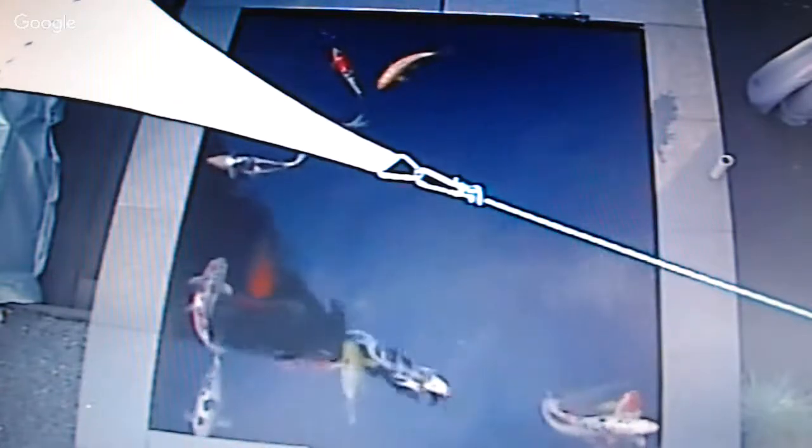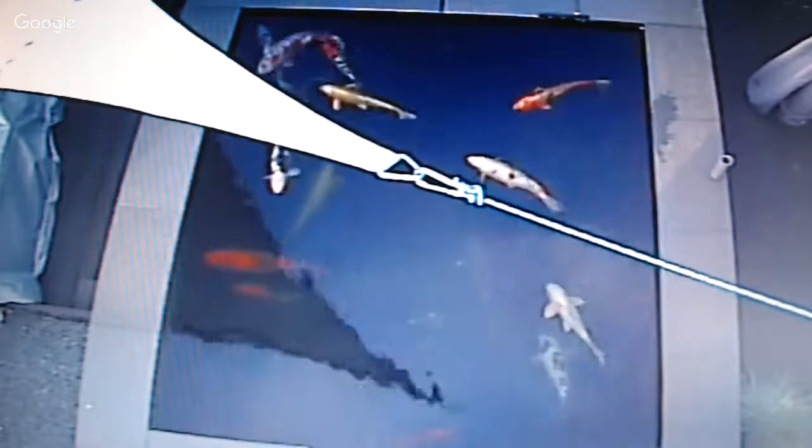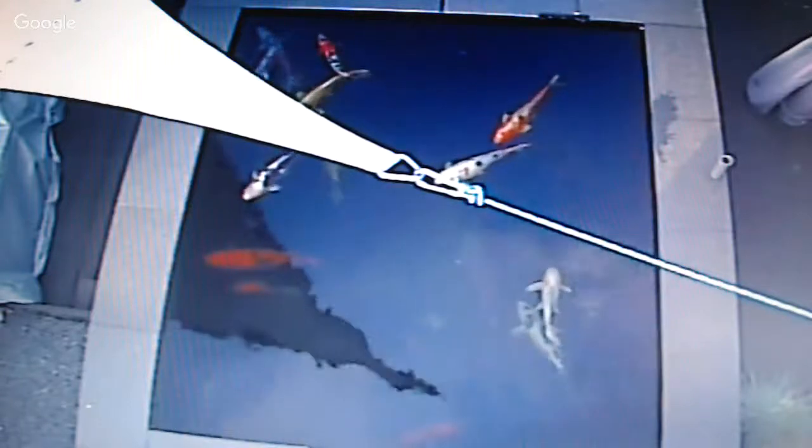Let's see, a crane. That's a kind of big bird that eats koi. We have the same over here. And if the koi are small enough, they eat them out. They clean out your pond. Yeah, that's correct. 22 in my pond now.